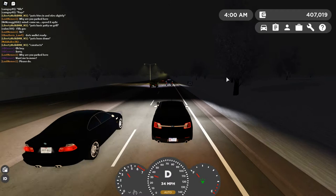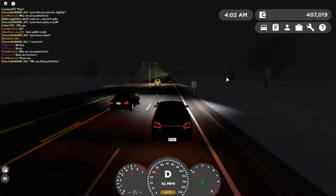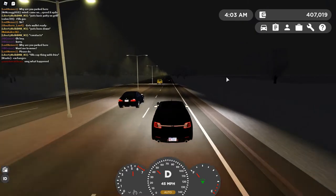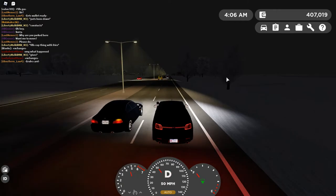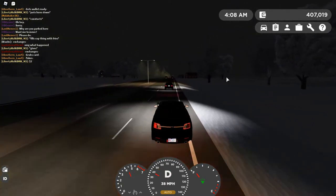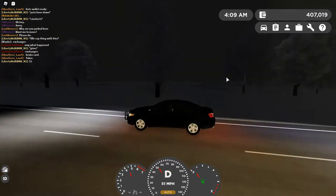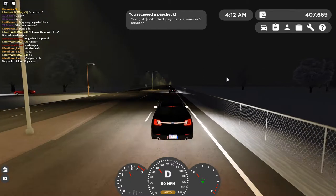I'm lagging a little bit, so I'm just gonna stay behind. Or these people are lagging. It's probably me, it's on my end. The person has their hazards on. Whoa! Okay, I'm gonna pull that guy over. Merged right into my lane, and I was right there.